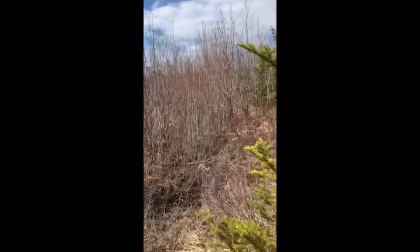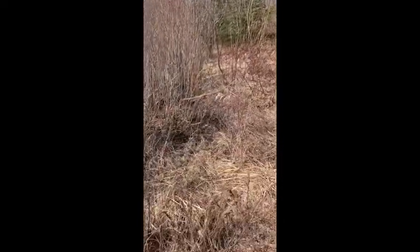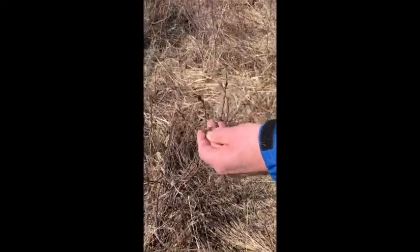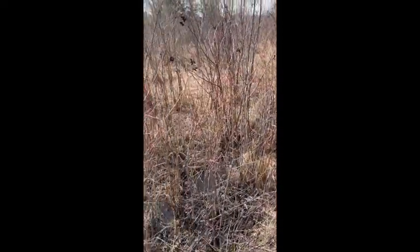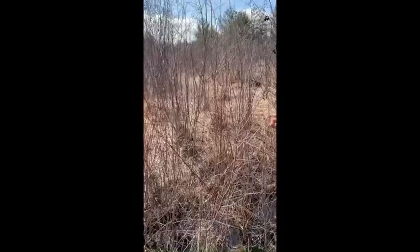Now, did you guys plant some of these other shrubs, or are these all volunteers? A number of them are volunteers, such as we're seeing here. This looks like sweet fern. It does look like sweet fern. They know that plant. Nice fragrant smell to it.